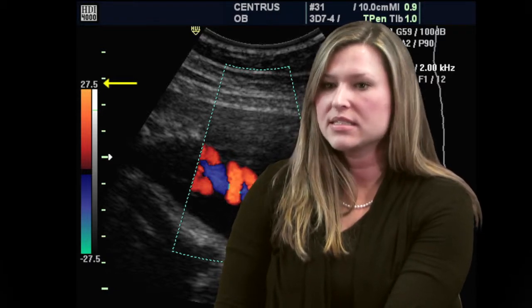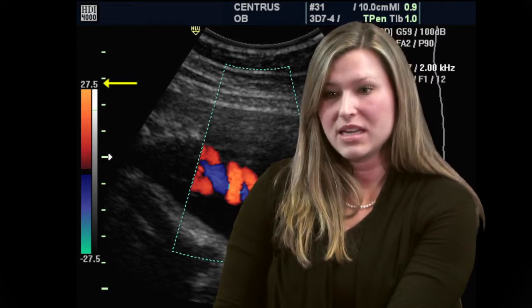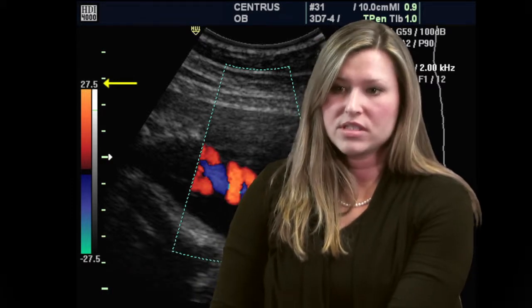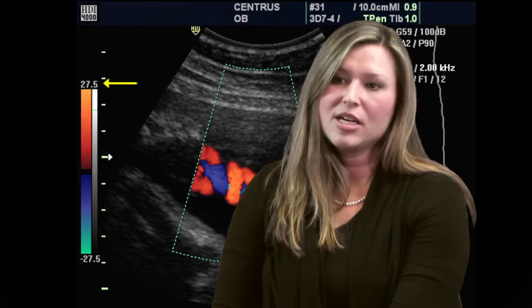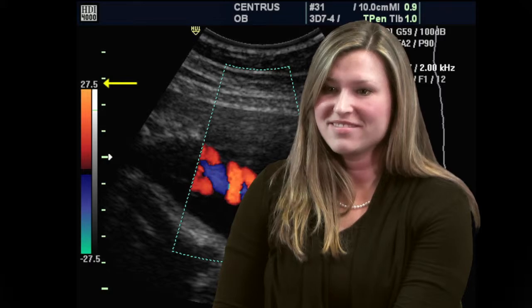There are some places that still will train you in vascular, but it's kind of phasing out. They're separating the two labs. So one is general, and then the other one just does vascular. I got trained in some vascular, but I'm not a registered vascular tech. I wish I was.